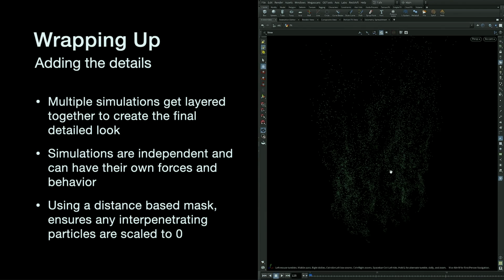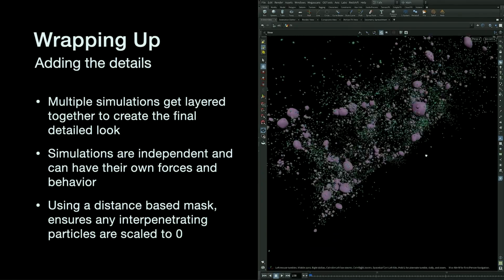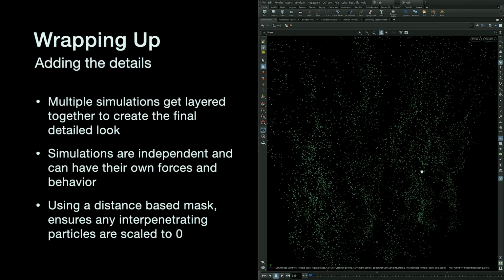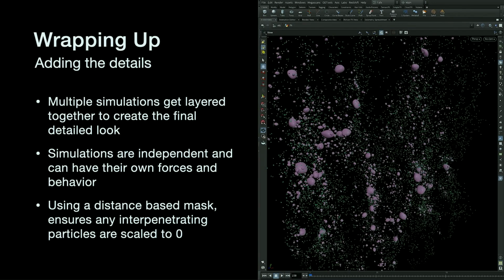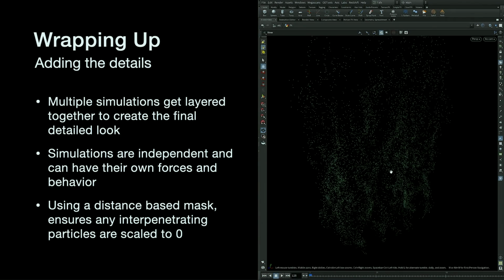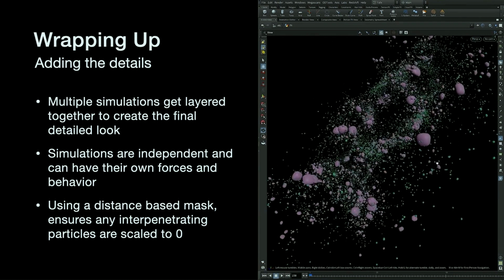And then wrapping up with this section, we just take those multiple simulations and layer them all together. That ultimately gives us a look that we were happy with. We could control independently for each type of simulation with their own forces and behaviors. And then, like Ben had mentioned, using some of that initial pscale and distance-based masking, we were really able to make sure that no particles were interpenetrating with our anchor, with just some basic collision setups. The masking was good because anything that didn't solve correctly in terms of collision just got taken care of when it got in proximity to the anchor of the chain and got effectively scaled down to zero.